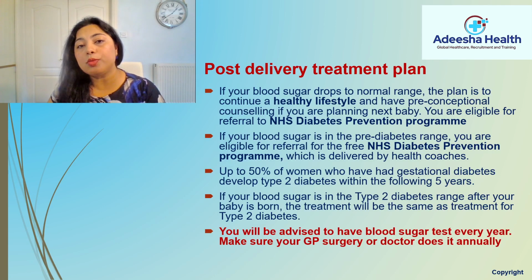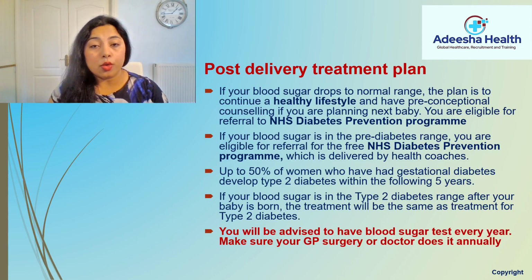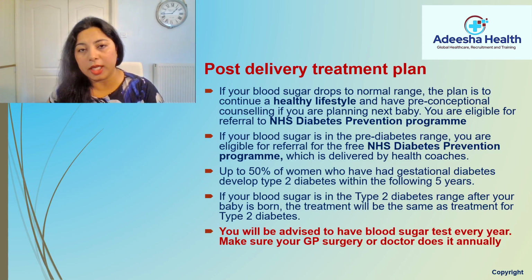And if your blood sugar continues to be in the pre-diabetes range, again, you should be continuing a healthy lifestyle. You are eligible to be referred to the NHS diabetes prevention program by your GP surgery. If your blood sugars continue in the type 2 diabetes range, then the treatment is according to the previous video where we talked about the treatment of type 2 diabetes. So mothers with gestational diabetes are at risk of progressing to type 2 diabetes 50% of the time in the next 5 years if no action is taken. So please take action and follow the healthy lifestyle. And your GP surgery or your doctors should be doing an annual HbA1c test just to see whether your blood sugars are in the normal range or whether it is progressing towards either pre-diabetes or diabetes for your lifetime.